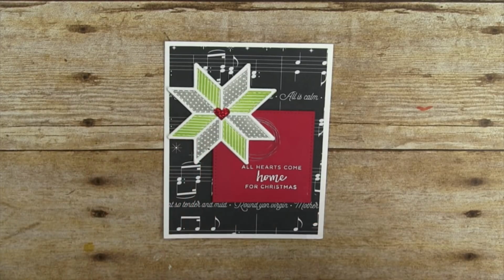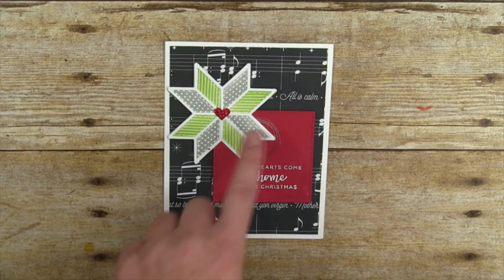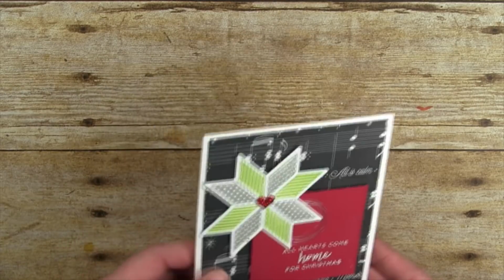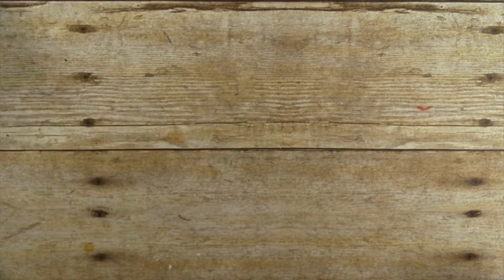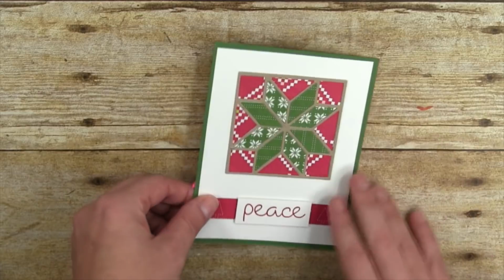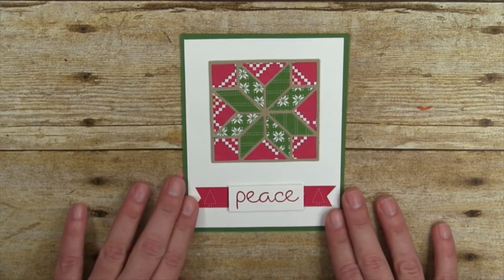But with the heart in the middle and the red and the black, and I love that green. I totally want to turn this into a Valentine's Day card, and I love the little threading that they've done down here, and they've got the quilted star in the middle. Super cute.